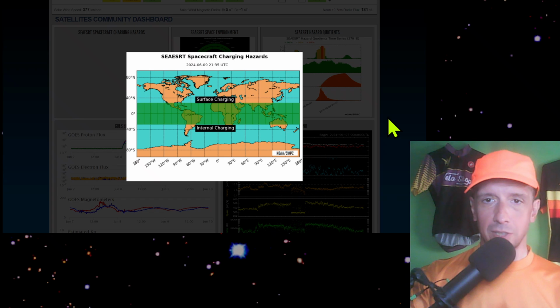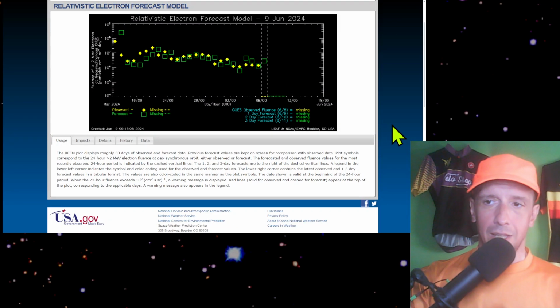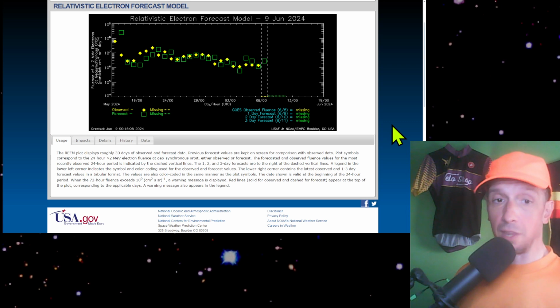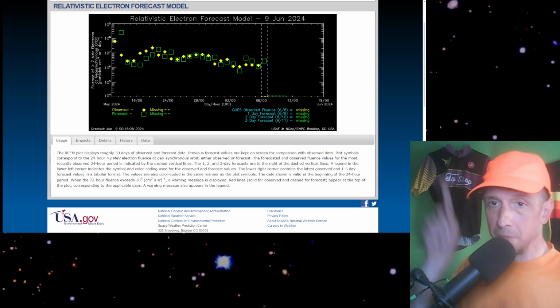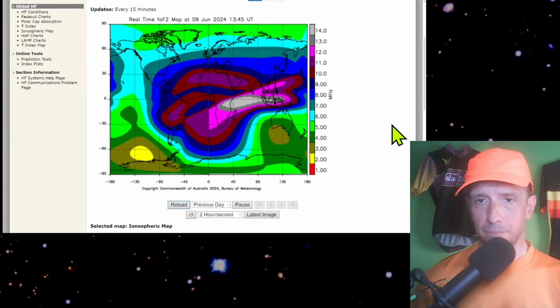Charging hazards are non-existent at the moment for satellites. The GOES electron flux remains quite low here. There's the forecast model. Some missing data there, so not sure. There is no observation. It is missing for the day. That's what those yellow tick marks mean down there at the bottom. We'll also show the ionosphere.